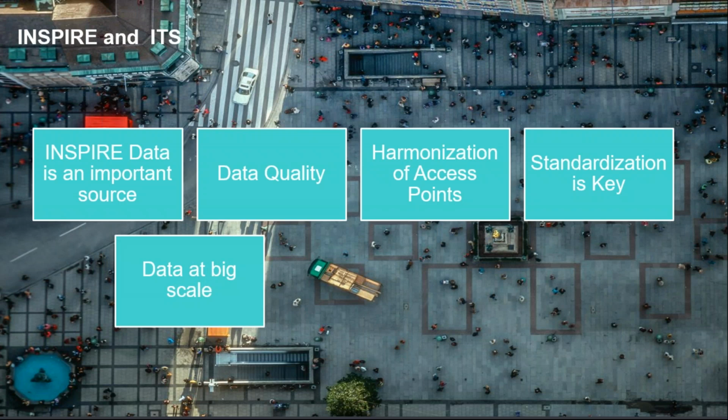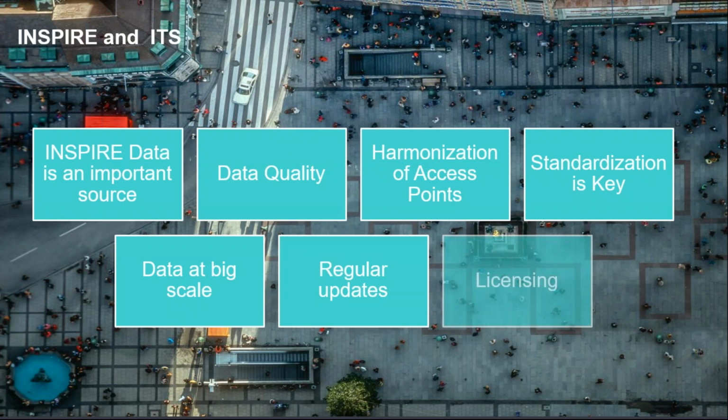Data at a bigger scale is desirable. I know that there are a lot of issues when we are talking with cities and municipalities. The regular updates are important. And one point which should not be underestimated is licensing. Often there are open data licenses that exclude commercial use, for example, which then makes it not possible for us and also for others to use the data. And I think there's no clear guideline coming from INSPIRE or from somewhere else to define what is really open data. That's all. Thank you very much.